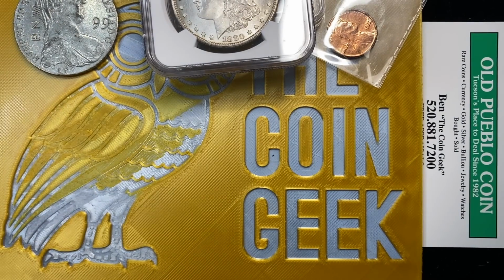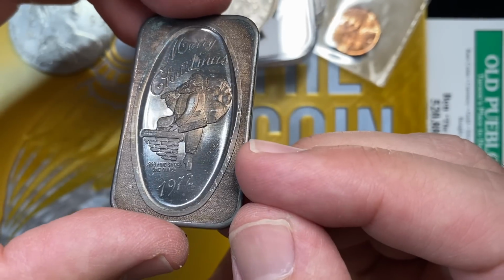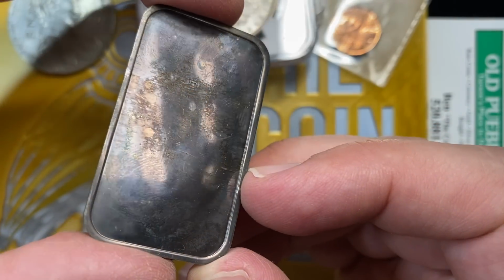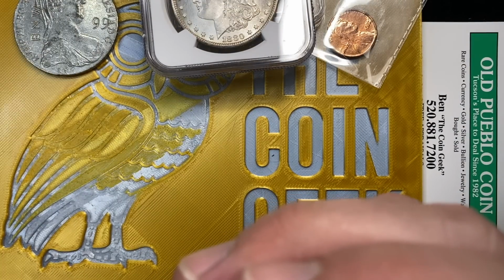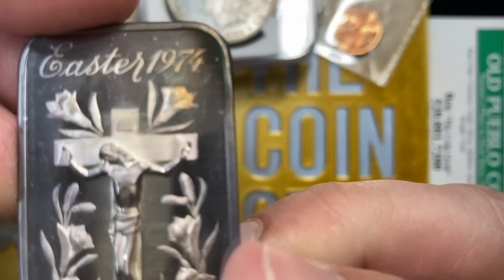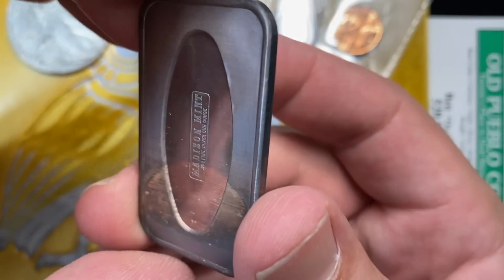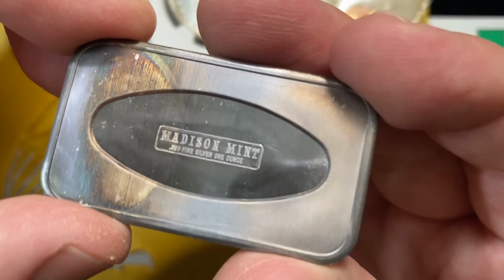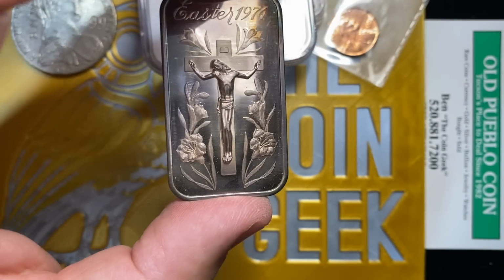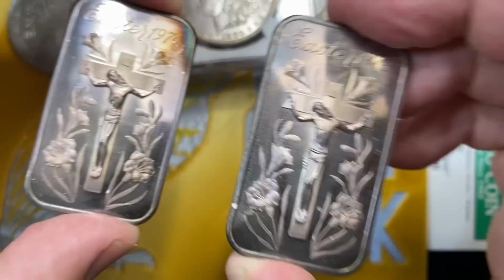And that's not the only one. I've got a few more really cool bars here, including a Christmas 72 with Santa Claus coming to town. Also a clean surface on the back if you choose to play with that. And Jesus Christ, we have an Easter 1974. Look at that. Isn't that cool? I mean, when I think of Easter, I think of buying 1 ounce silver pieces, the Madison Mint 999 fine silver. And what's better than one of those than, of course, oh, way to kill it, 2 of them.